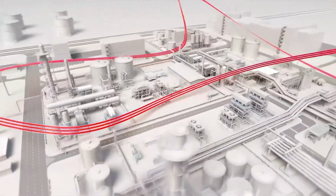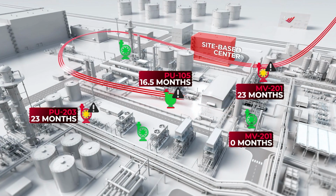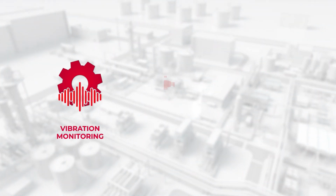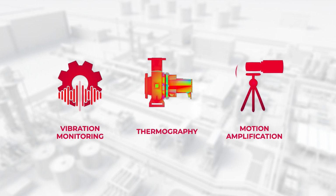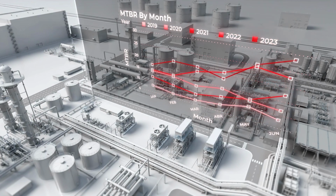Our approach is hands-on and proactive. Through regional or site-based service centers, we provide timely seal repairs and critical upgrades to seals and systems. Our advanced predictive services, including vibration monitoring, thermography, motion amplification, and more, proactively address potential issues. This strategy boosts plant reliability and ensures continuous operational improvements and increased uptime.